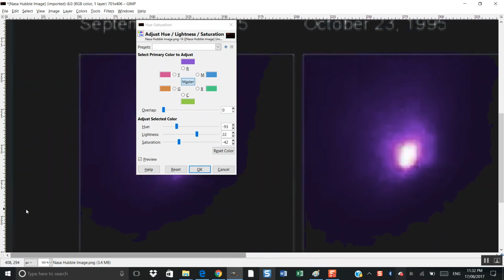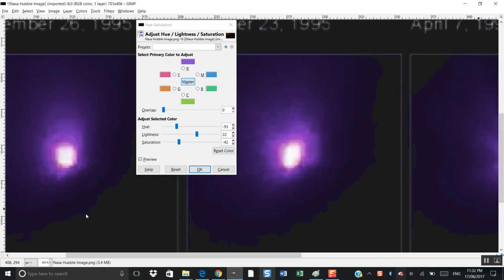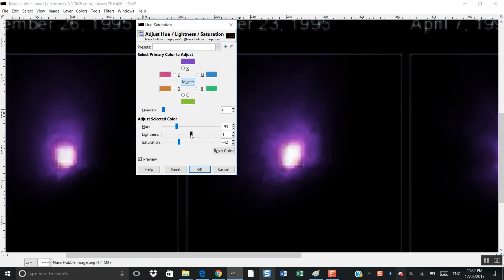Okay, this is the last two now. Let's see what we can find. And here she blows. Look at the size of that thing. Can you see that? Bloody Nora.